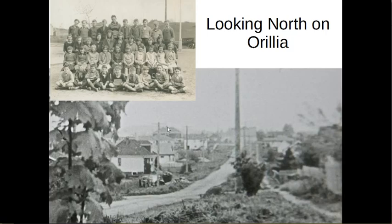Now, if you look north on Orillia, at the time the school was a significant site on the landscape. Today, you cannot see Tillicum from the same angle, but in the day, Tillicum was the most significant building in the area.